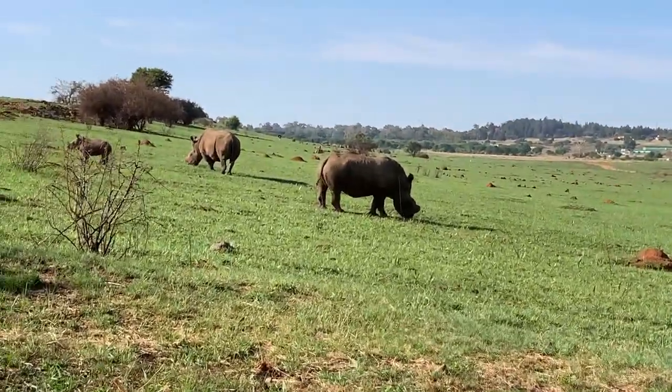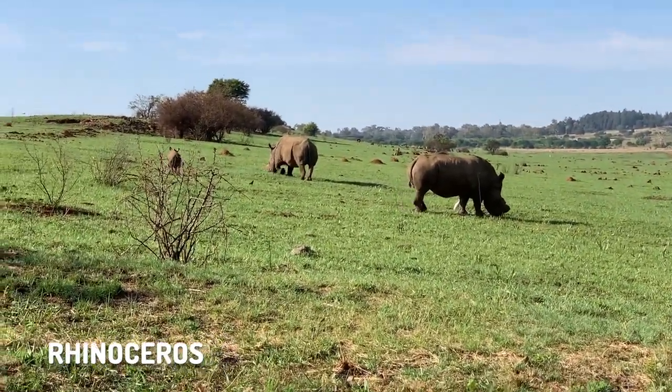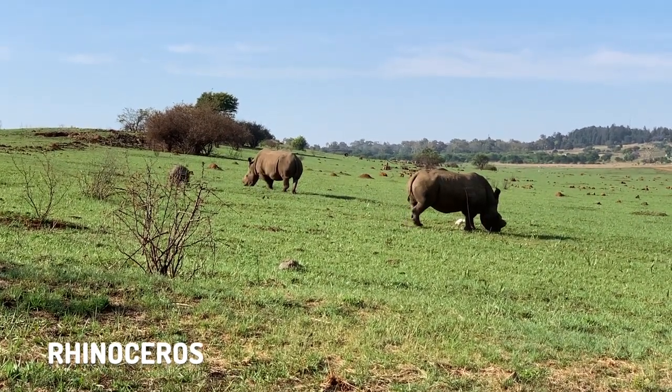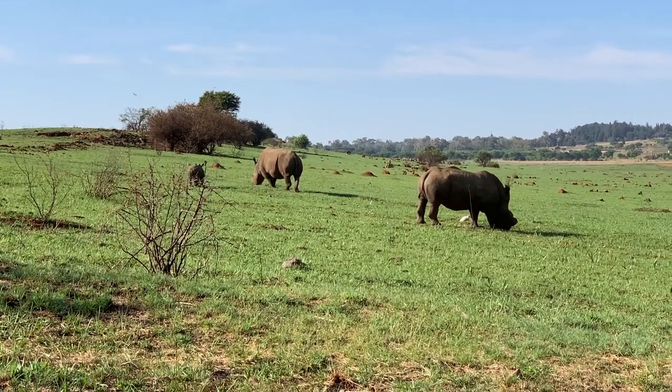They've got bums. And they've got a baby with them. It's a mommy, a daddy, and a baby. Oh, and there's a jackal walking behind there.